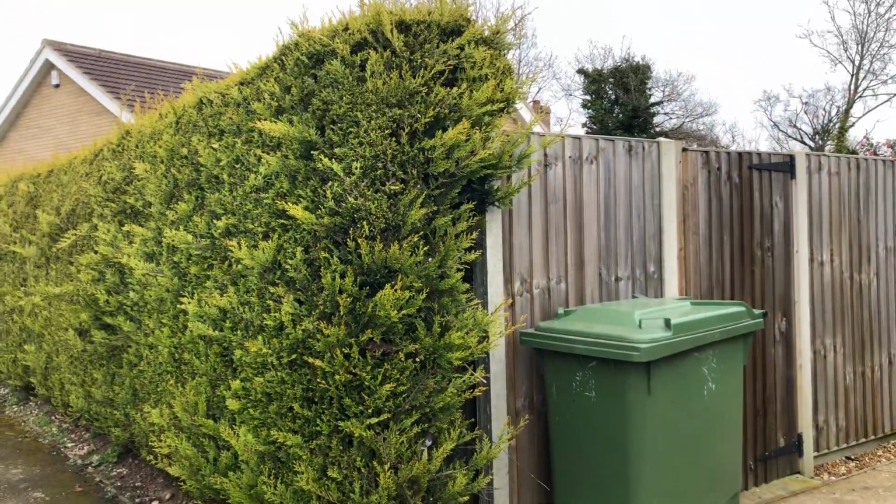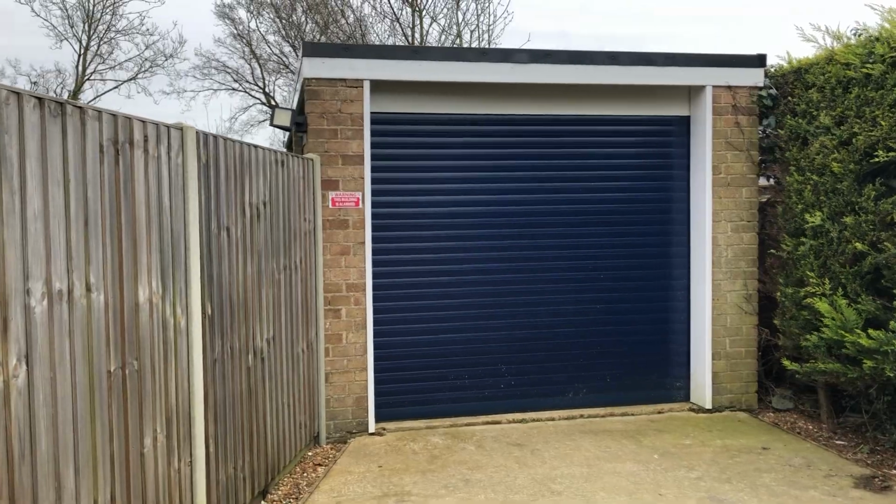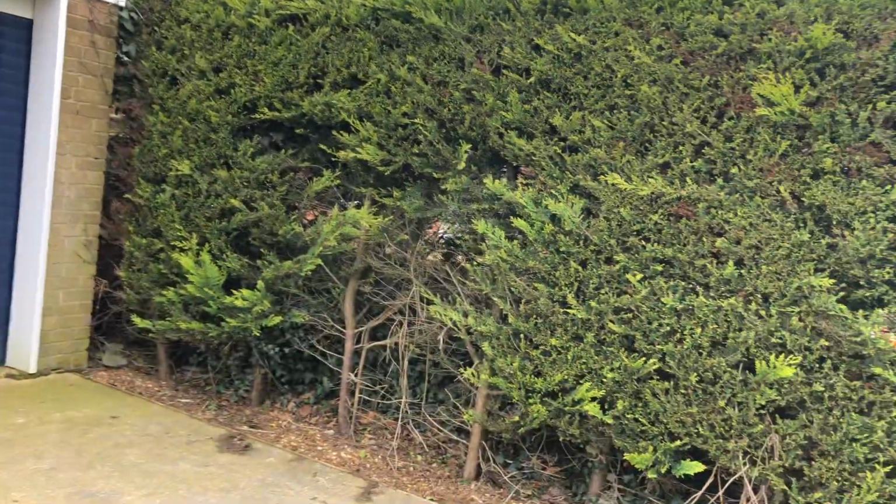The property is on the corner plot, so it is a nice spacious plot. The garage here's got an electric roller door. The garage is alarmed, it's on the main house alarm as well.